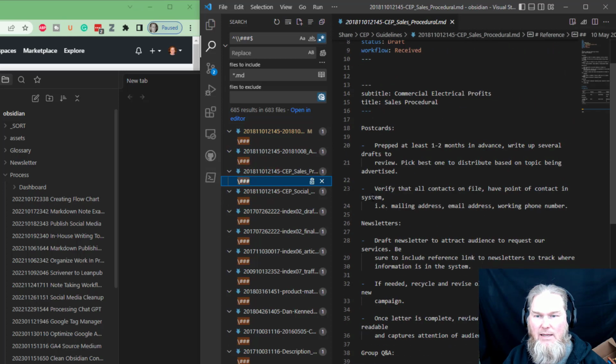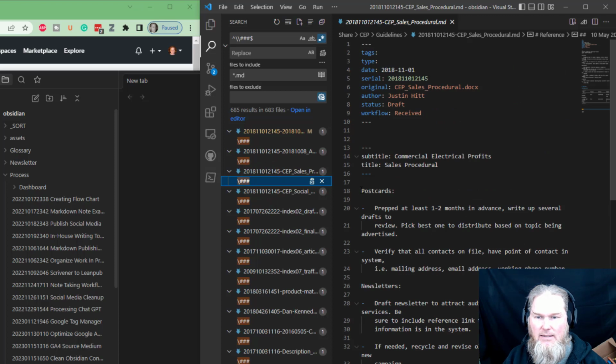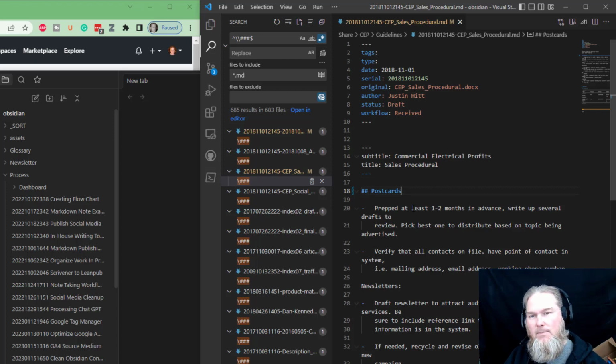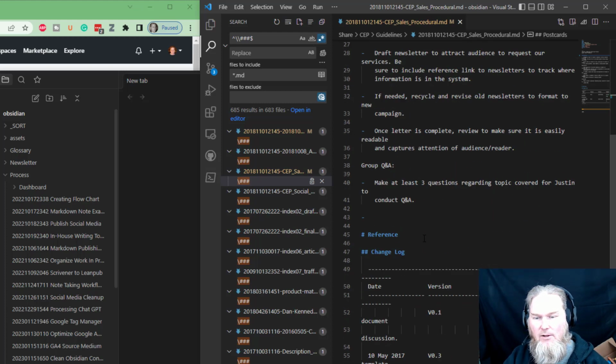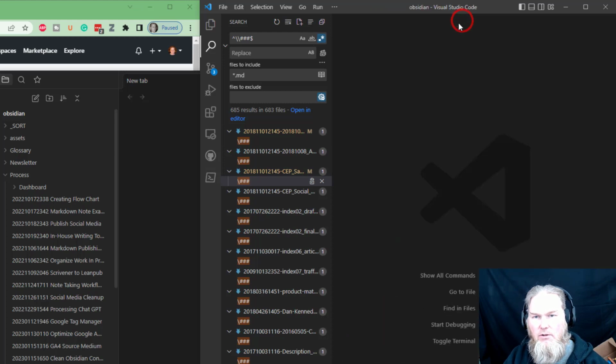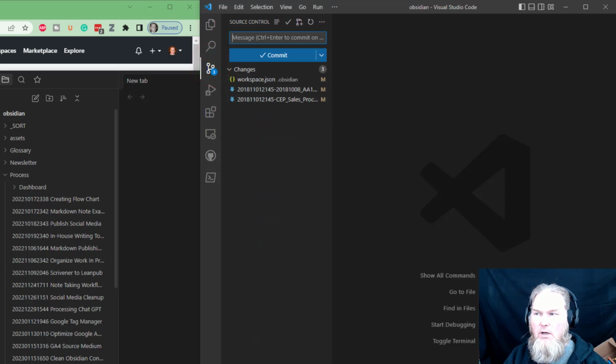I'm able to quickly pull up references of it and see how easy it is to update the text. I wanted this postcard reference, which is a list of little postcard excerpts, to be a header 2, so I just put 2 pound signs in front of it. But again, all these changes are happening on a text file in a really basic directory structure that is being fed to a private GitHub repository.